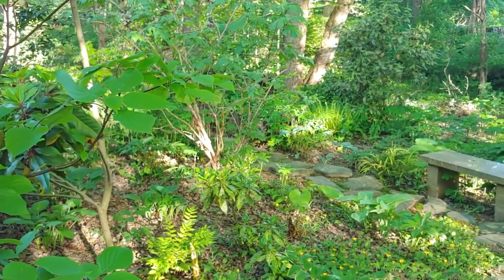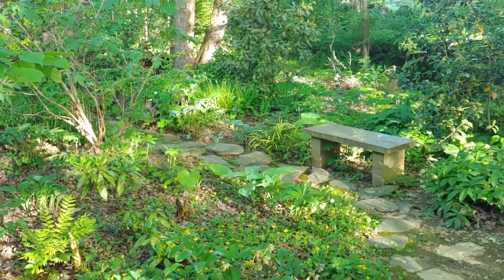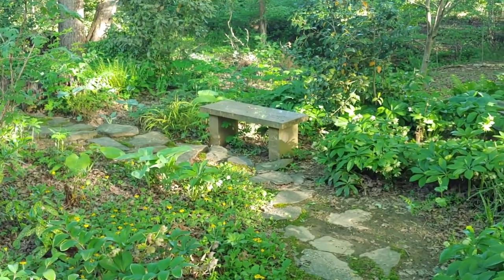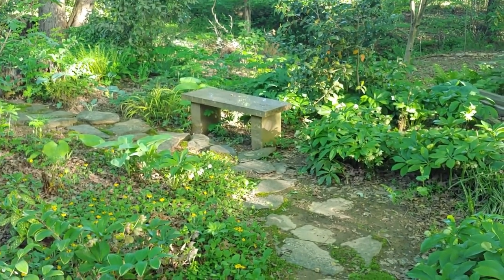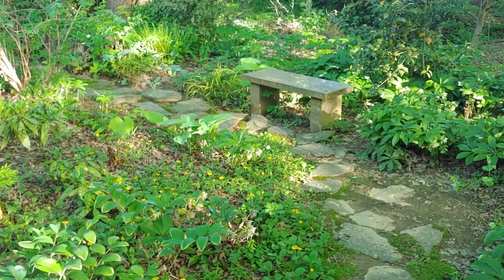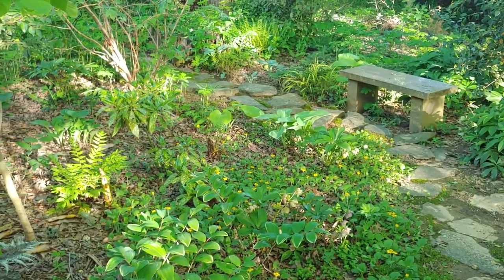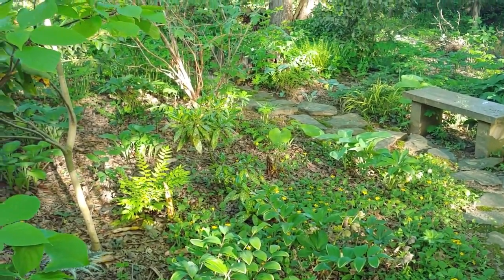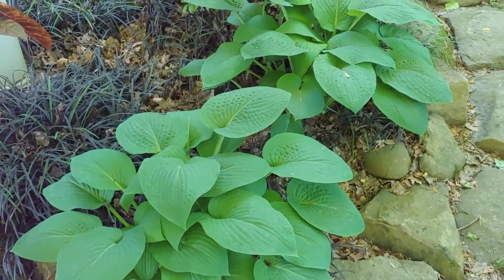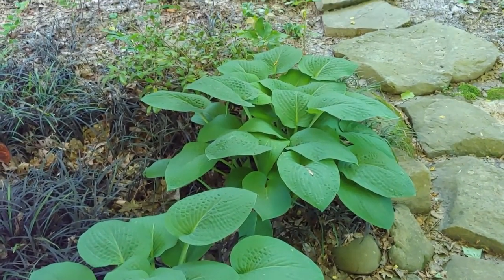a bench that is occasionally used for sitting, and many hellebores, with a good number of these being seedlings, as this is somewhat of a drainage area. Seedlings have sprouted 50 feet down to a natural creek that is below here. As we reach the lower edge of the side garden, we will end today's tour.